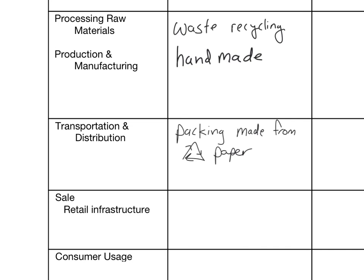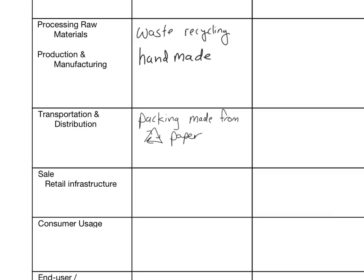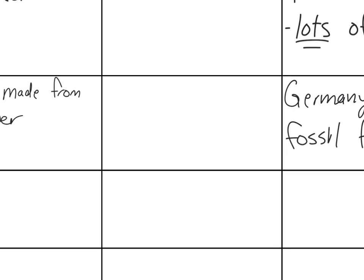Okay, for the next part, sale retail infrastructure, what I want you guys to do is go back to the informed consumerism notes, highlight everything under there, and then paste it into this note and plug the items in where they should go. Now, I'm not using Notability, so I can't do that right now, but what I'm going to say is sometimes, I'm sure you could buy Birkenstocks online. That cuts down on a lot of this.